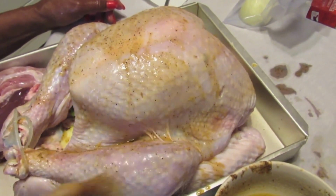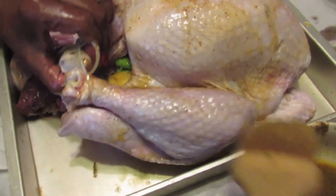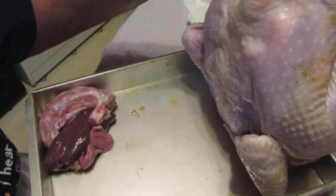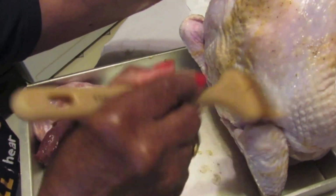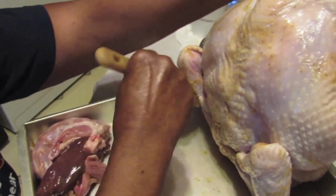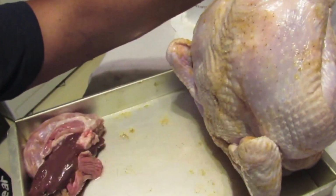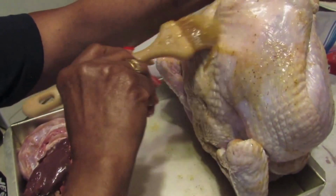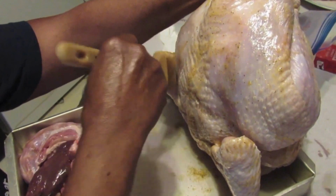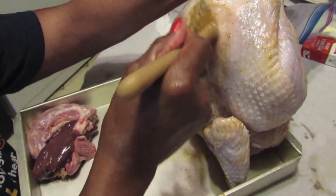And she's going all over Mr. Turkey here. I'm going to put some rubbing down. Put some inside. Pour some inside. And on the bottom. And you use a turkey bag, right, Granny? Yes, I'm going to put him in a bag. So she's going to put it in the basting bag or the turkey bag, and we're going to bake him. Yes, we're going to slow bake him for 3 hours at 355.